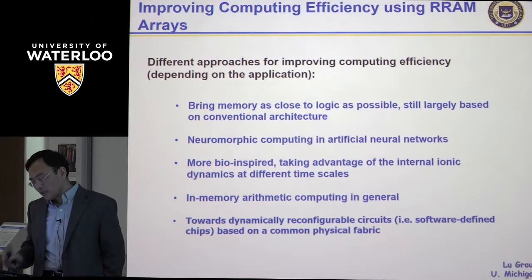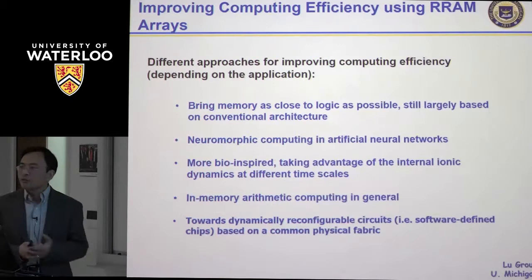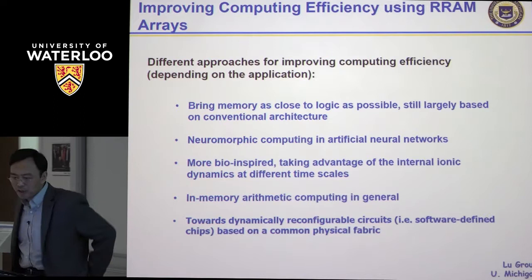So this is basically the basic operation of the device. In the next part, I'll discuss the potential applications. There are many different ways, as we discussed. We want to bring the memory close to logic, or ideally we want to perform computing directly through memory, right? So there are different ways to do that.